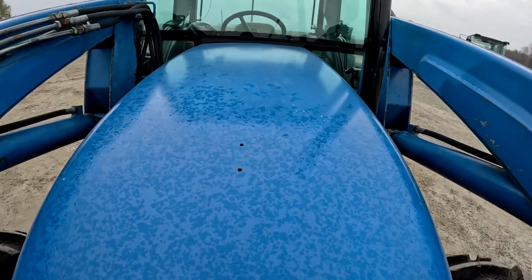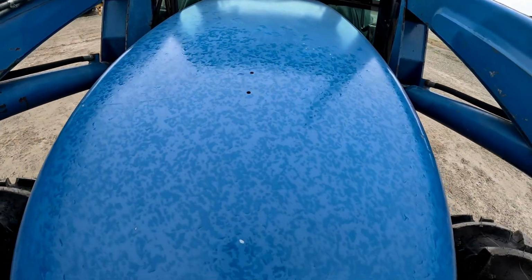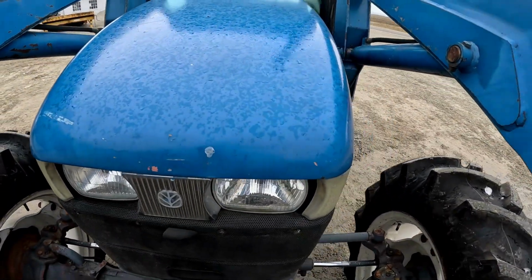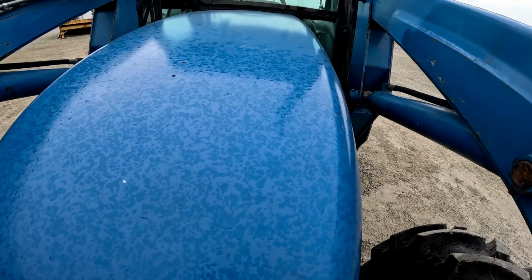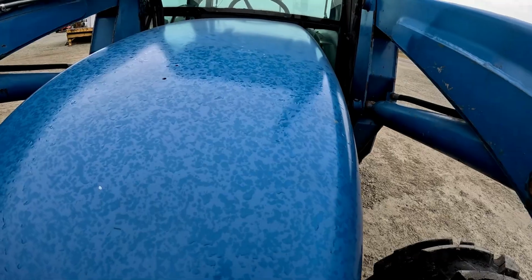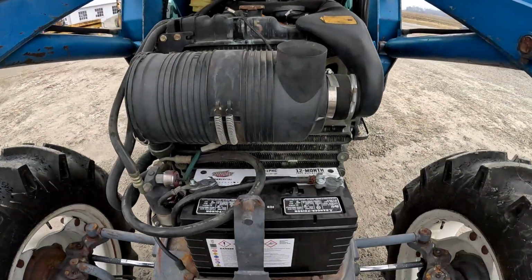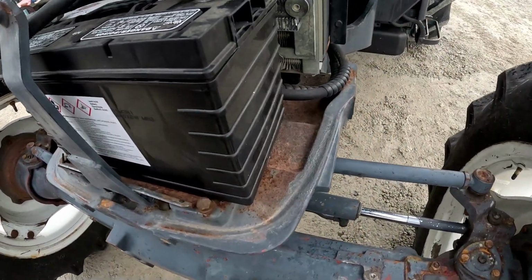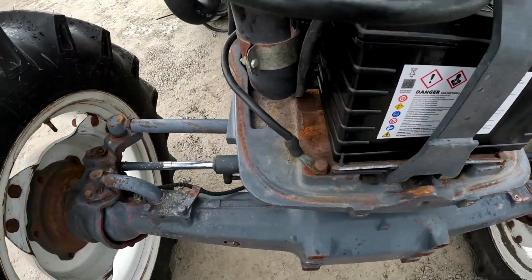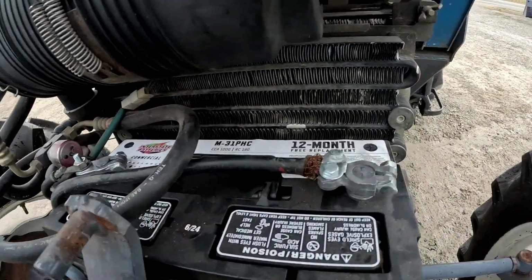Get up a little closer. It's got the spot here. It probably had a little silver emblem that's missing there, but see if I can get this open with one hand. Okay, looking up here, a little bit of surface rust, just where some paint's chipped off and peeled off.